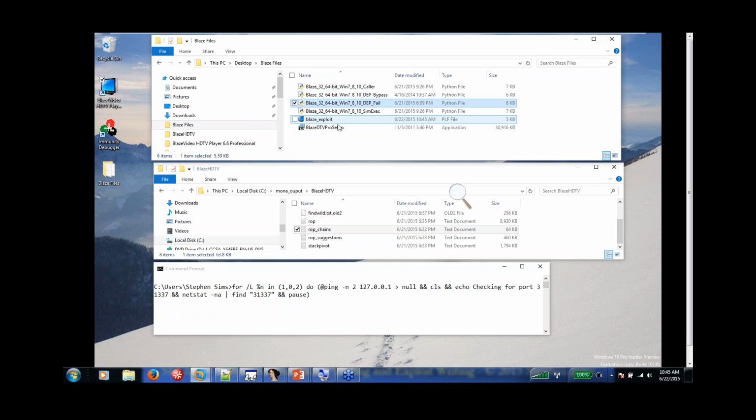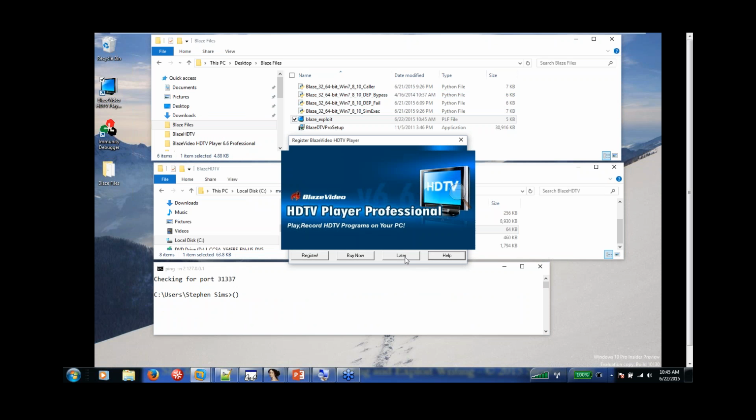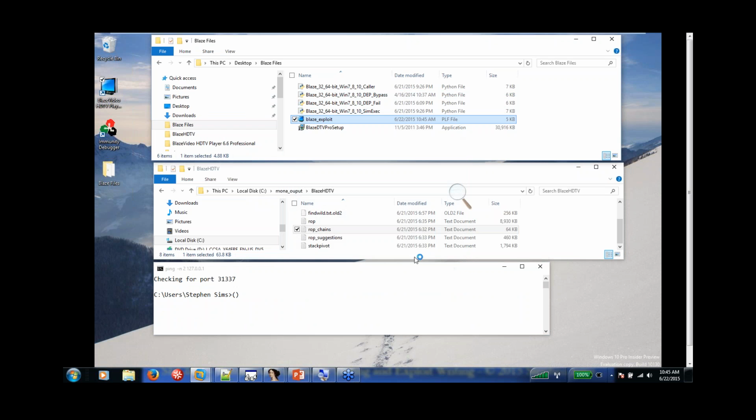So the dep fail one basically created this PLF file, the playlist file, which works against this application. Again, it's a file format bug. When I run this, it should exploit the process and open up port 31337. So I've got a little for loop down here that's running, and it's checking to see if the port gets open from our exploit. This first attempt is going to fail because we don't successfully disable dep. So I run it, and we should get an error message from Emmit.